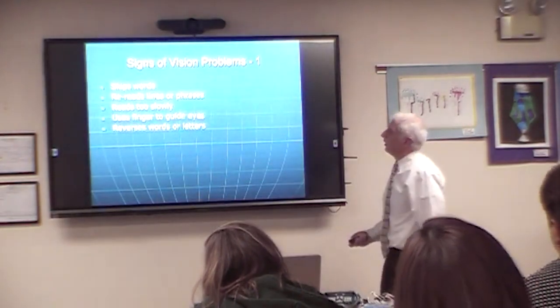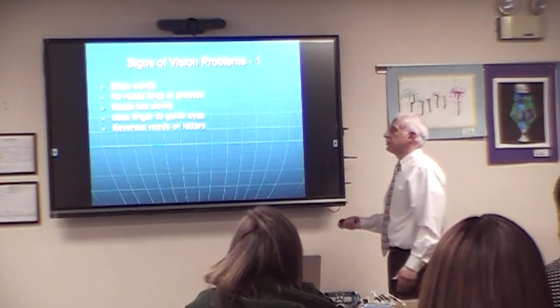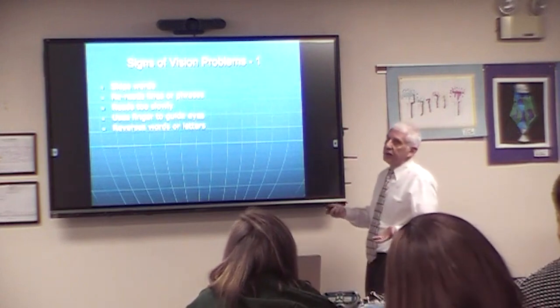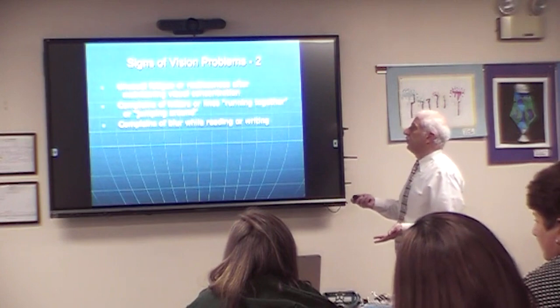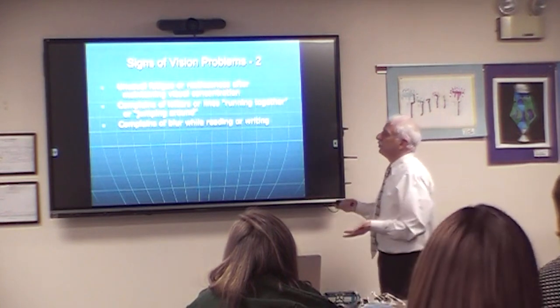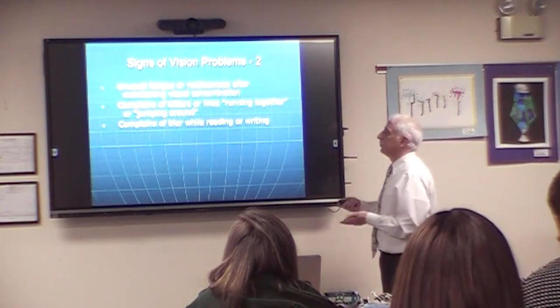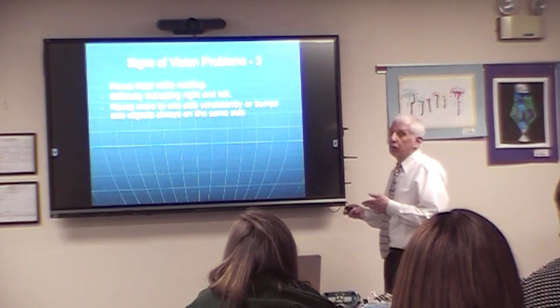So signs of vision problems. Somebody who skips words or rereads lines or phrases, reads too slowly, uses their finger to guide their eyes. Well, that should drop out by someplace around the end of first grade. Reverses words or letters, usually fatigued or restless after maintaining visual concentration. Complains of the letters running together or jumping around. Complains of blur while reading or writing. They might move their head when they're reading.